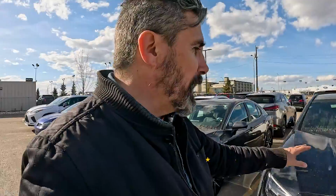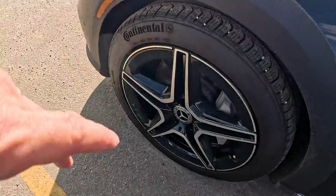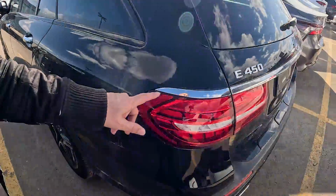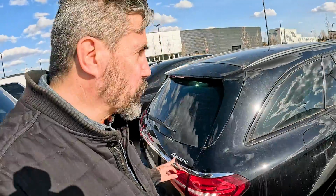Here, Mercedes, beautiful vehicle. You want technology, you want performance, you want beautiful laser cut wheels, fold away mirrors, lots of sunroof, and of course chrome handles and details. This is an E450, beautiful. 4MATIC means it's all-wheel drive.